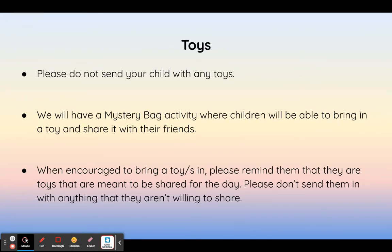Our toy policy. So please do not send in your child with any toys. What we're going to be doing is something called a mystery bag activity, where children will be able to bring in a toy and share it with their friends. We'll begin this in October, and one child a night will get to take the mystery bag home, pick a toy or a book and put it in, and write some clues about what it is with you all. And that's how we'll share a toy. Then the next day the child would bring it back and we'd read the clues, try to guess what it is, maybe have your child talk a little bit about what kind of toy it is, how they got it, what they like doing with it, and then pass it around with their friends.